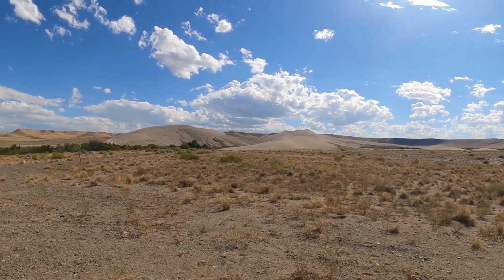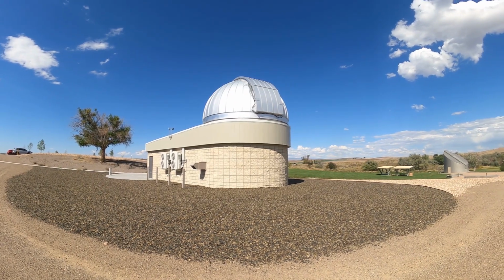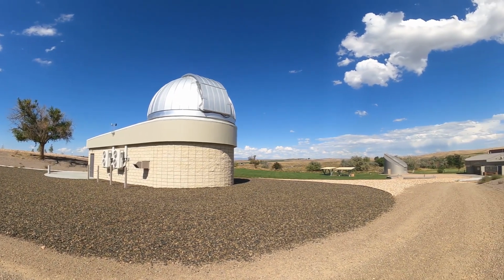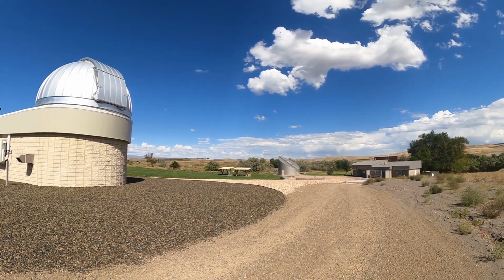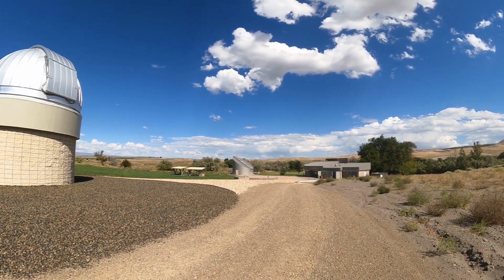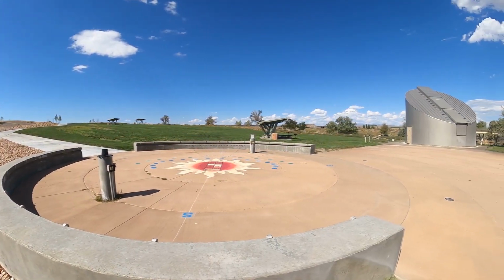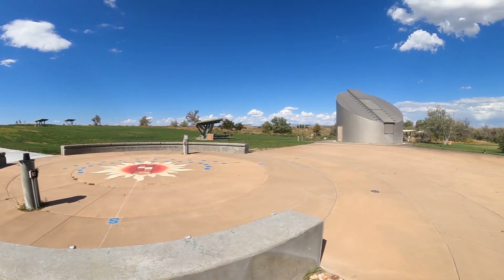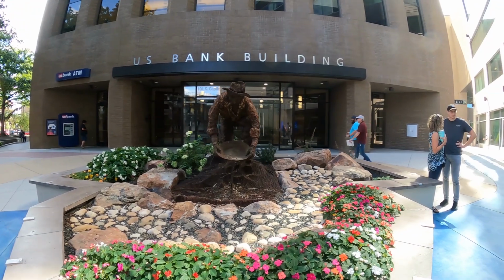It was so amazing. Also here in the state park is a new $2.7 million observatory. Really, really a nice facility. You can come here and picnic. And I think you can fish. Yeah, that is a human sundial.